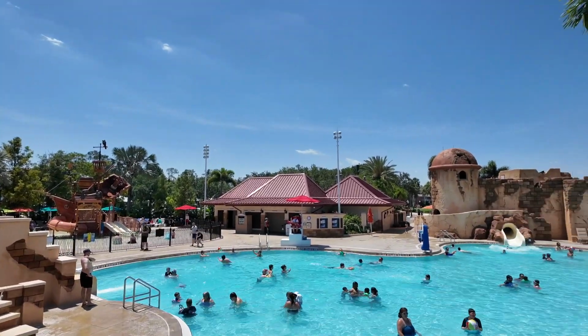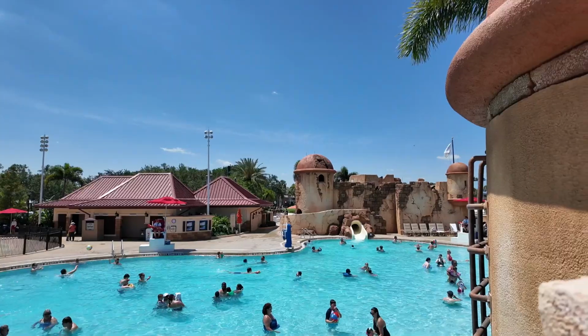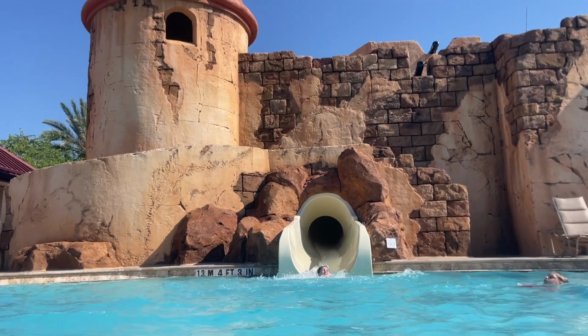And there's a smaller slide, and then there's a bigger tube slide that gets dark in there. It's actually funny. You get in and you're like, oh, it's kind of dark. But anyway, if you want to see more highlights from the pool, I will post a video of the whole pool experience and all the different pools at Caribbean Beach.